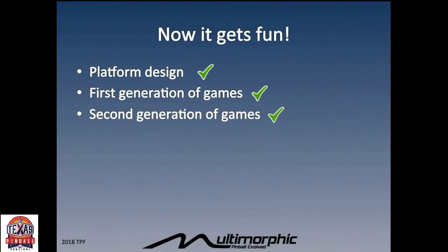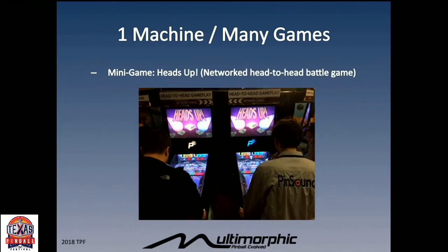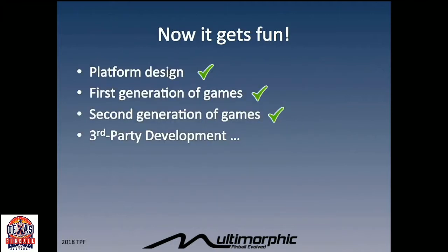We're working on our second generation of games, most of which we've showed before. We have Grand Slam Rally, we have Wizard, and we have this heads-up concept. And we're also working with third-party developers. Actually, Grand Slam Rally was developed by a third-party developer who happens to be sitting behind the table.